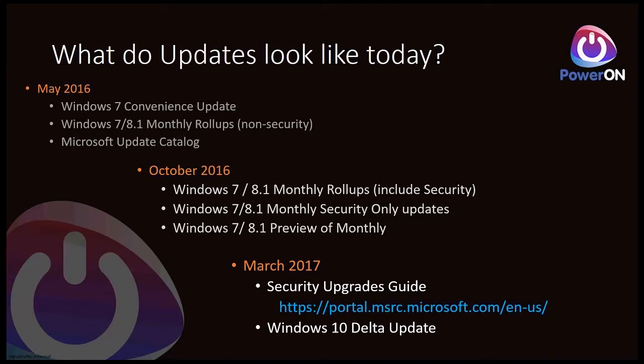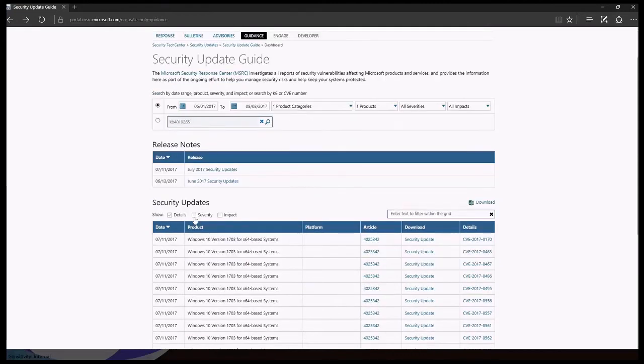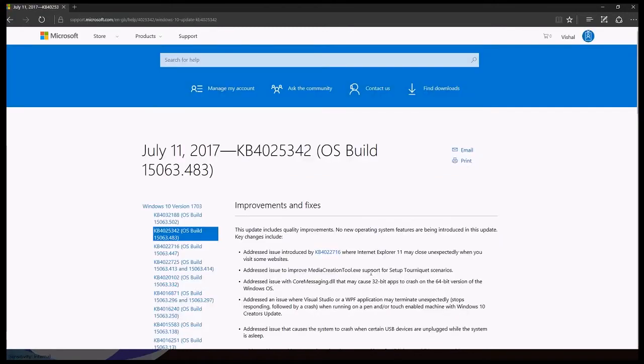So let's look at what the Security Update Guide portal looks like. You can access the portal using the URL there. So we can just go in and set the search parameters for Windows 10 1703 updates from the beginning of June. Then you can take a look at the release notes for the July 2017 security updates. This is basically going to show you all of the products to which the security updates apply, so then you can see which products to concentrate on applying updates to, right? Then going back, you can click the article reference, and it's going to take you to the article.